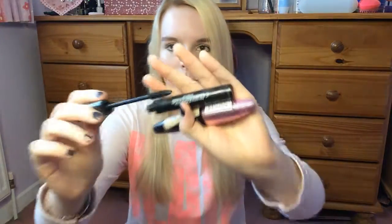Then I've got my Laura Geller Style Lash Mascara, and I'm running out of this, so I don't want to take it on its own just in case, what the brush looks like. But if we're going out somewhere and I feel like I want my eyelashes to be a bit more full, fuller looking, like volumized, I will put this over whatever mascara I'm wearing just to give it a bit more volume and length.